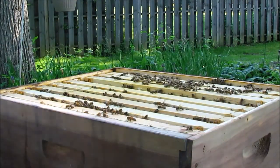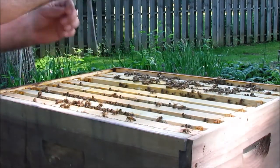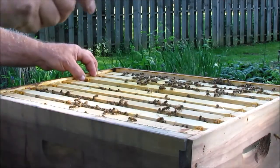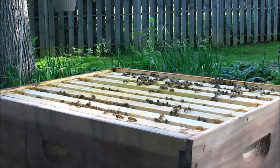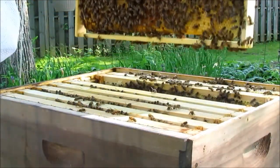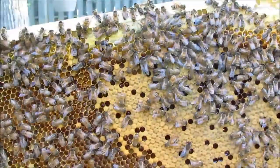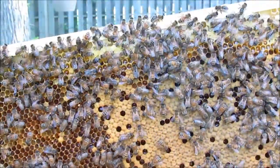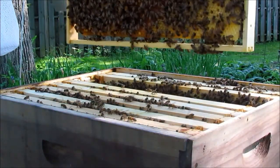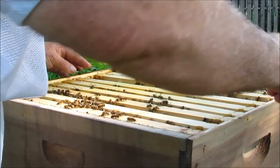Yeah, they got these locked in. I'm sure I'm not holding these things up in front of the camera correctly. Loose. These do some serious buzzing. A lot of capped brood. Some honey up in the upper right hand corner. Don't see any queen cells, thank goodness.